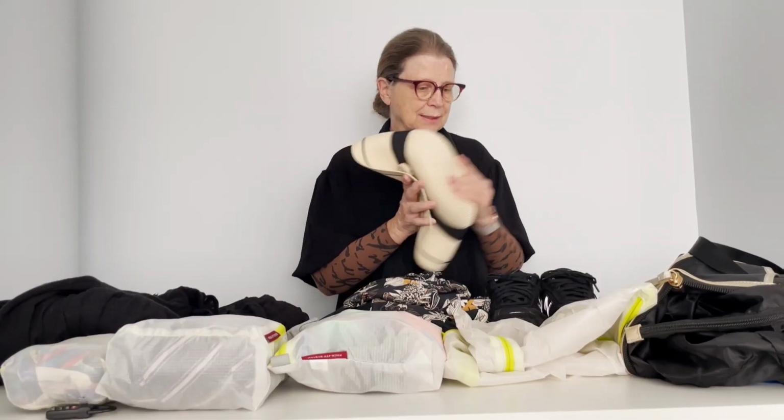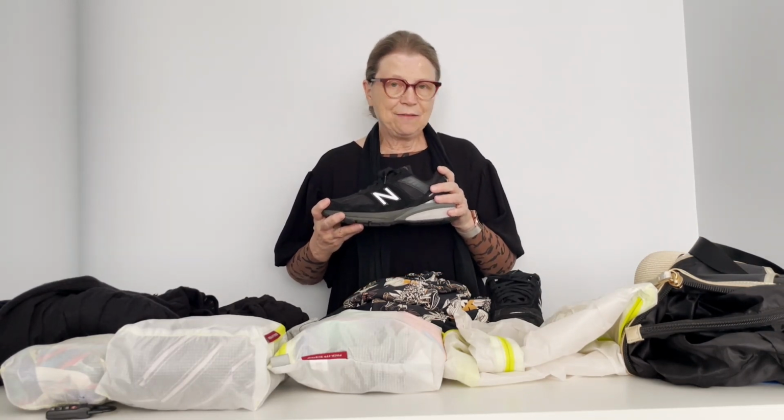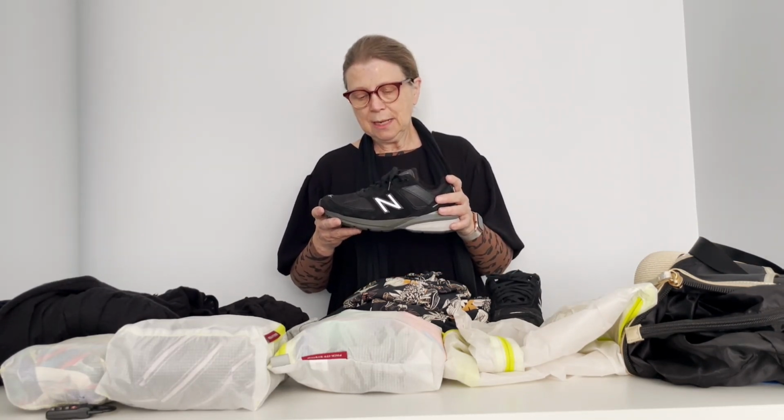I am taking a hat that's crushable. I'm taking New Balance runners. I have a high arch, and my podiatrist recommended these, so I'm taking them this time. A little bit bigger than I normally take, but I'm gonna try them. I have some socks tucked in them.